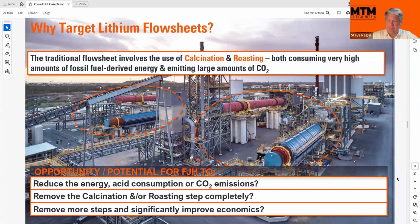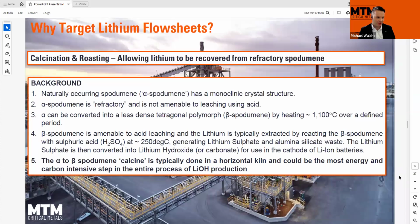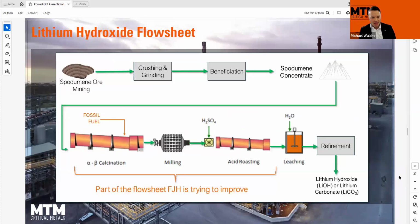Next slide, please. Next again, please. So after the calcination step, there's another kiln step called roasting. And here both high temperature and acid are used to solubilize that lithium and get it into a more convenient form for the downstream refining. Now, what MTM is aiming to achieve here is trying to improve those two high temperature kiln based processes. So the calcination and the roasting.